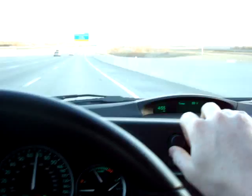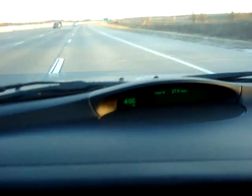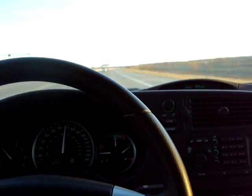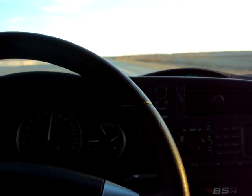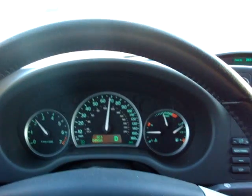Let's see where we're at here. We're just at cruising speed, probably about 70. We're down to 27.9 miles a gallon because I'm running the hell out of it right now. I usually average about 34 to 35 on the highway now with the BSR, and usually about 27, 28 in the city. We're just going to take a little drive. Get back with you in 1 second.